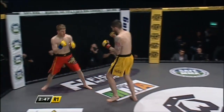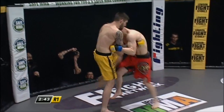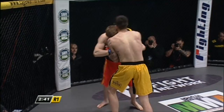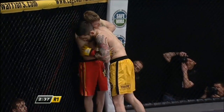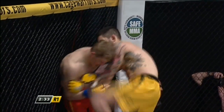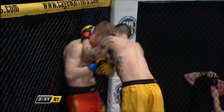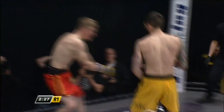Looking very composed in there is Inman. Yeah, Weibel can't afford to let himself be marched around the ring here. At the moment, the tempo is coming from Inman. Inman definitely setting the pace here early on. Nice knee to the body from Inman.